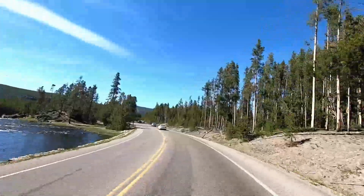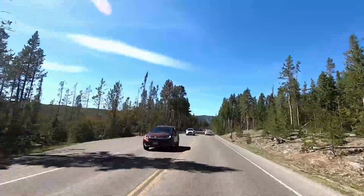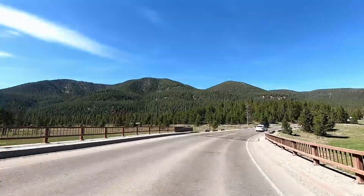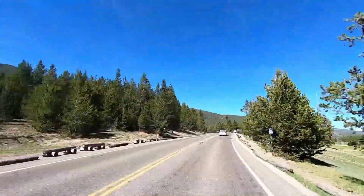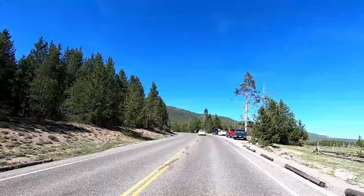Well, that was a quick jaunt through the park that took several hours, but we are headed to the west entrance, and hopefully we'll have enough daylight left to find a camping spot outside of the park. We'll see what we can find.